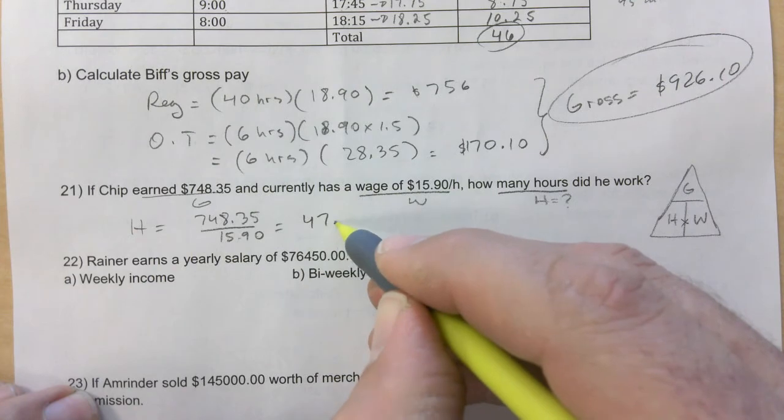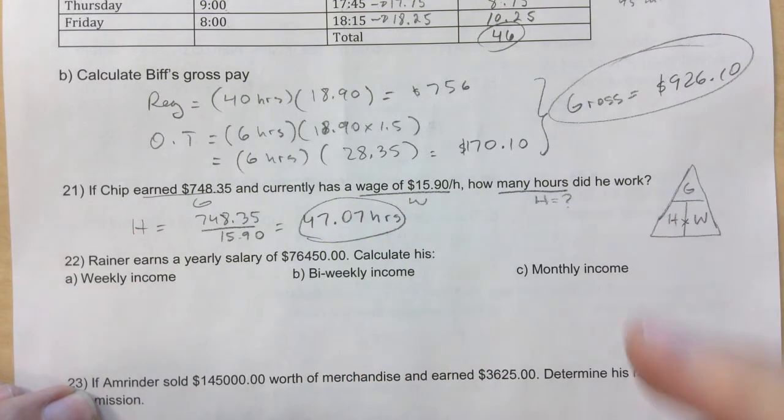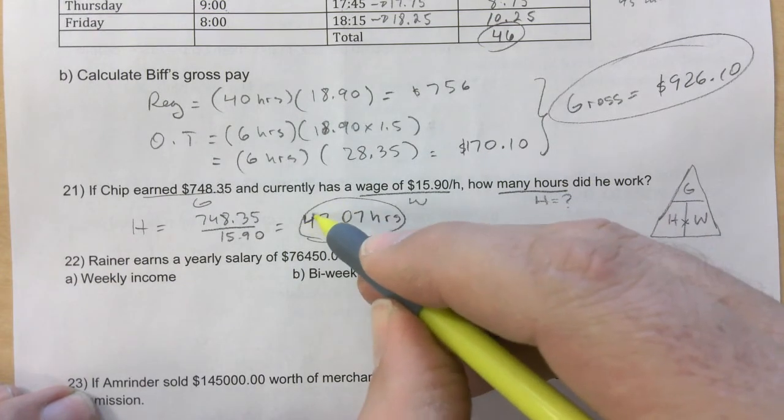And that's 47.07 hours. So you just write down whatever it is, because hours can be stated as a decimal. Okay.